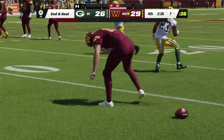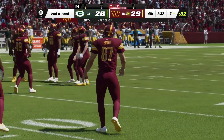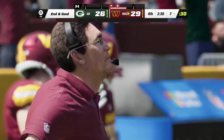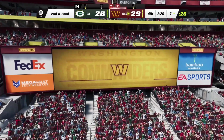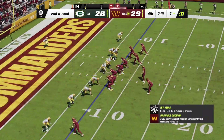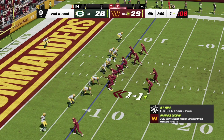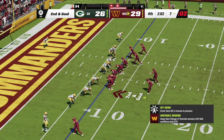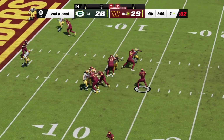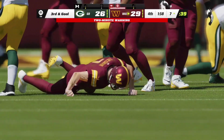Well, they were unable to make anything really big out of that, but it's not a bad idea to find your tight end and give him an easy completion and keep moving things forward. Almost as bread and butter as a good running back dive play. The line of scrimmage, the 7 now on 2nd and goal. Back to throw here. And he'll just get rid of it.